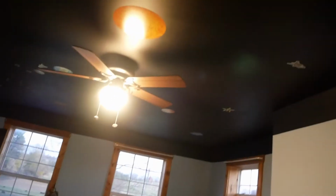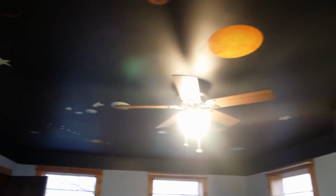The grand finale of our tour is the boys' bedroom. We gave them a nice big bedroom. They share it, and Junior has gotten really into the space theme. So we did on the ceiling a whole bunch of planets. We got some more stars to put up, but that took a while to paint. Painted all the walls.